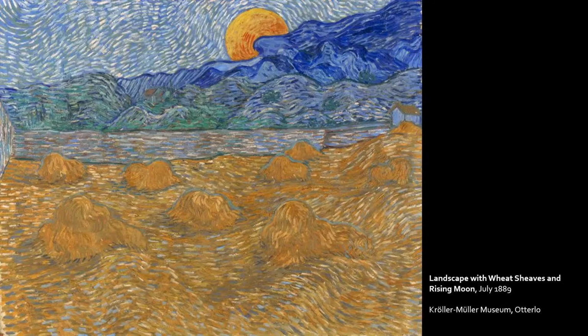sheaves in the foreground. Van Gogh spent a long time working on this canvas and painted it largely in his studio. Although he believed that painting from reality was the most important, fellow artists Gauguin and Émile Bernard encouraged him to work from imagination and memory the year before.